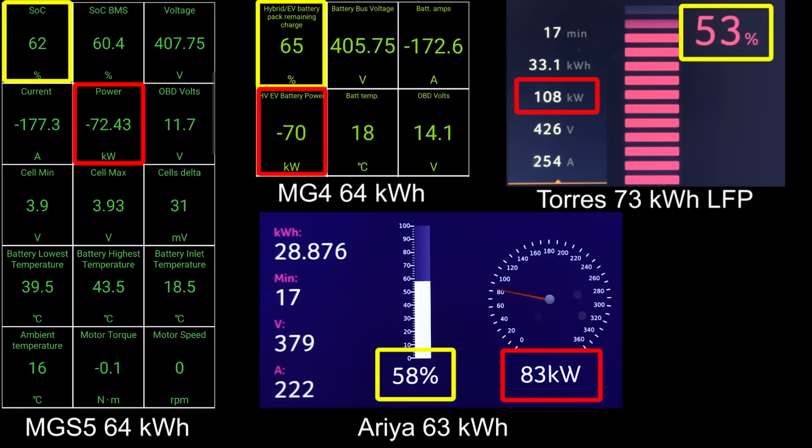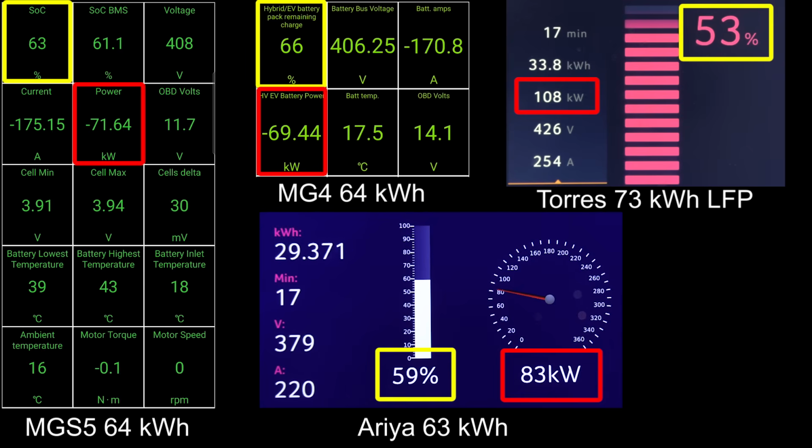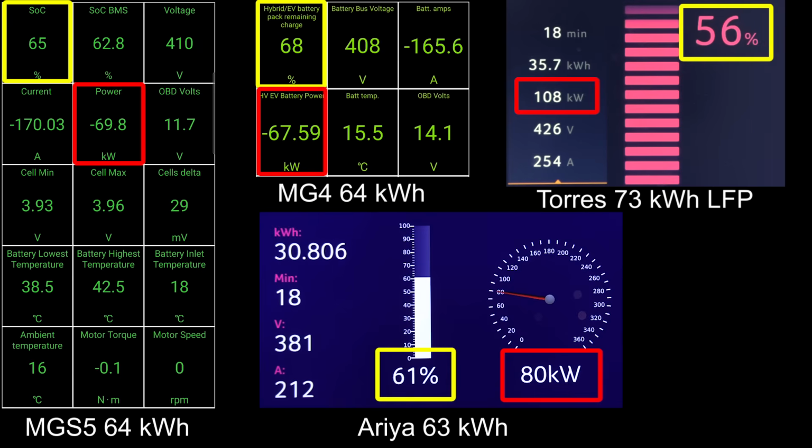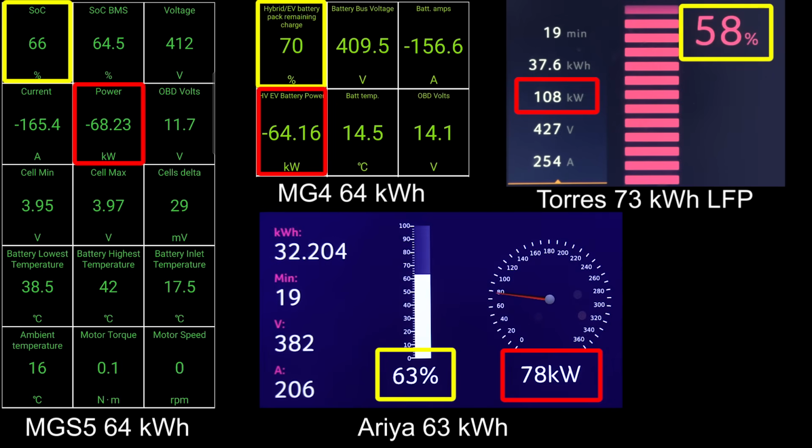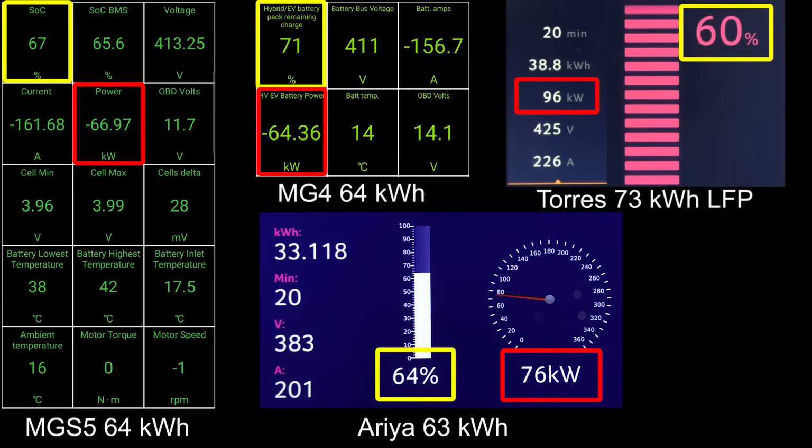But now, eventually, it goes kind of slow-ish. But this is not that big a battery, so still decent speed at around 65% on the MGs. Then the Torres started throttling slightly, but also a nice and flat curve on the Torres. What about the Ariya? Well, we didn't get that 90 kilowatt flat curve on the Ariya, because then it needs to be 90 kilowatt from the beginning. Like I said, it's a big mystery.